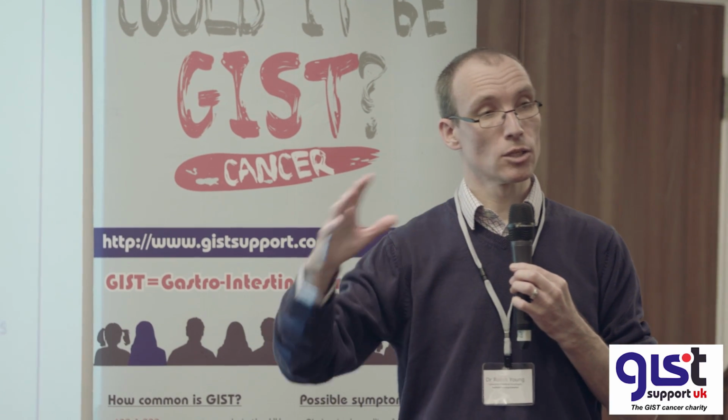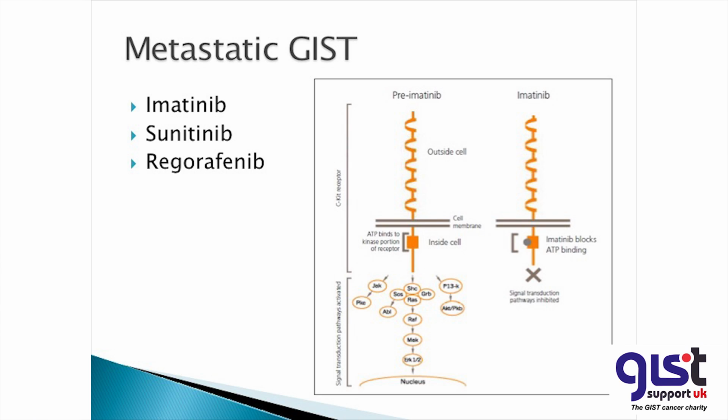For patients where the cancer has spread or the cancer has come back, there are 3 key drugs which some of you will know. There's imatinib, which is the standard first-line drug, then sunitinib and regorafenib. At the moment, regorafenib is offered through what's called the Cancer Drug Fund, and I understand is due to be reviewed by NICE, the National Institute for Clinical Excellence, who basically tell us as doctors what drugs we're allowed to offer to our patients. Fingers crossed that will still remain as something available for us to be able to use.